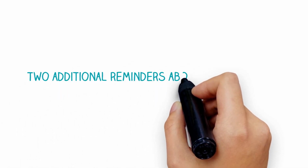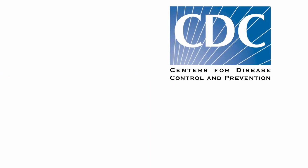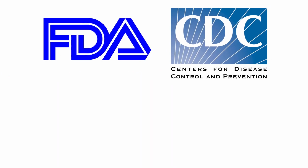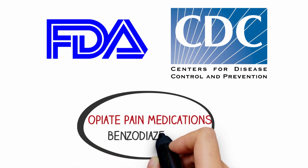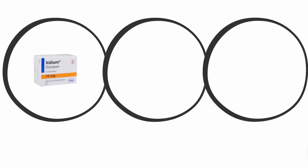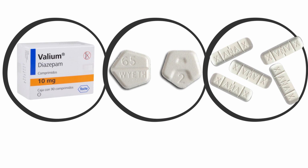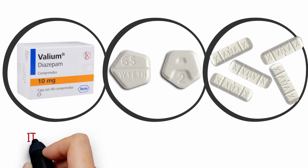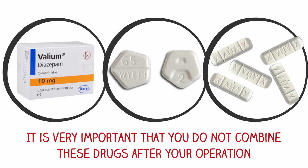Two additional reminders about the dangers of opiate medications. Recently, the Centers for Disease Control and the FDA have issued specific warnings about combining opiate pain medications with benzodiazepines. Benzodiazepines, like Valium, Ativan, and Xanax, are used as muscle relaxants and anti-anxiety drugs. It is very important that you do not combine these drugs after your operation.